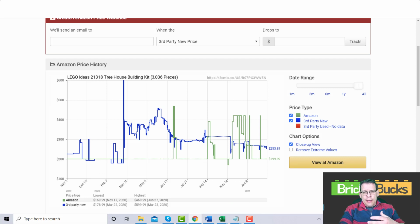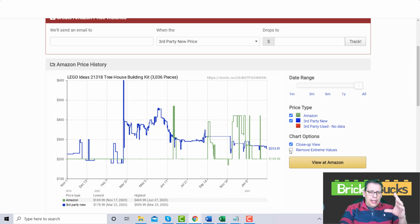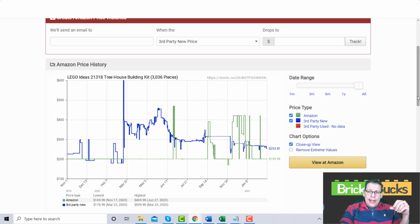Something you really don't see me do on Camel is toggle back and forth when it comes to the extreme values. But look at that, folks. It looks like this set went, at the very beginning of COVID, for $600. And this is a very attractive chart. And when you look right here, you see that the lowest price, now granted, this was after it had that $600 sale, the lowest price was $169.99, and if you're able to sell it for $600, which I'm sure you will, the only question is when, right?